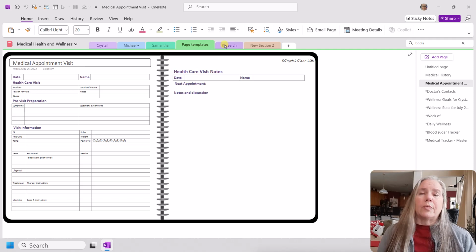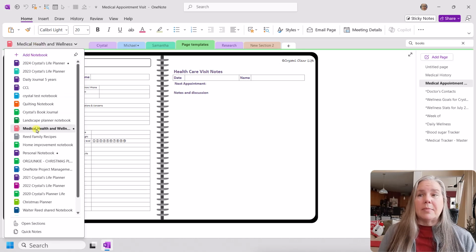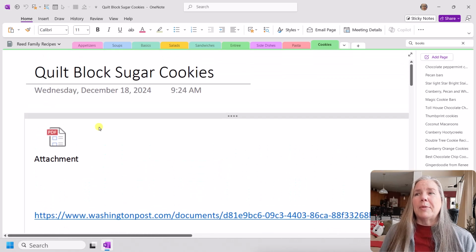Okay. I also have a research section in here. You know how if you get diagnosed with something that you haven't had before, you want to go on and start researching. That's what that section's for. So the medical health and wellness will definitely be staying with me for next year, as will the Read Family Recipes.